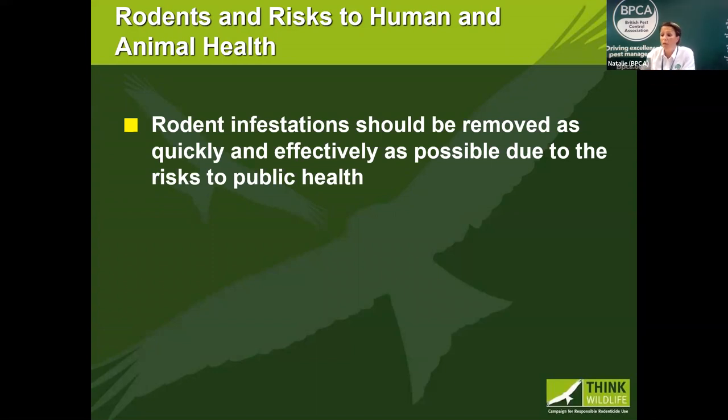But public health, the purpose of it is actually for the benefit of the whole society. So it's not just that individual customer that you've got, but also for the wider community. We don't want these pests, and in this situation brown rats, because it's a public health problem to the wider society.